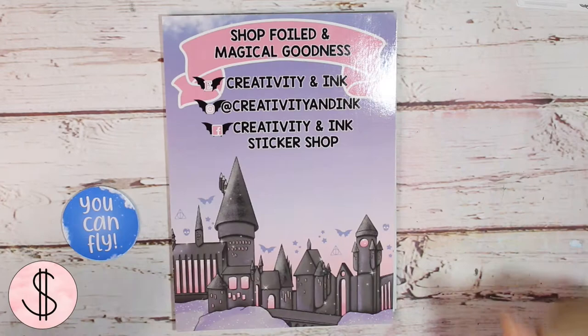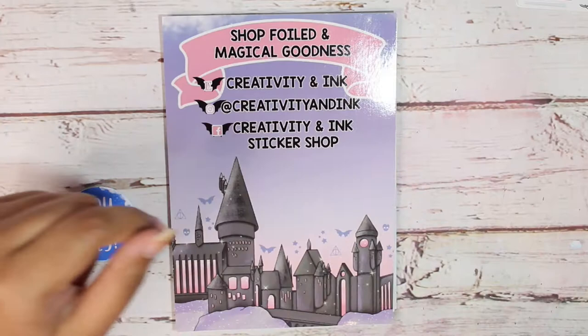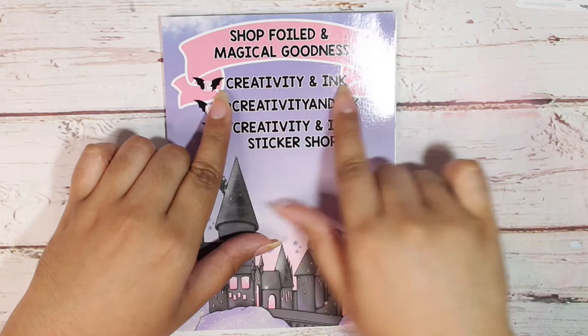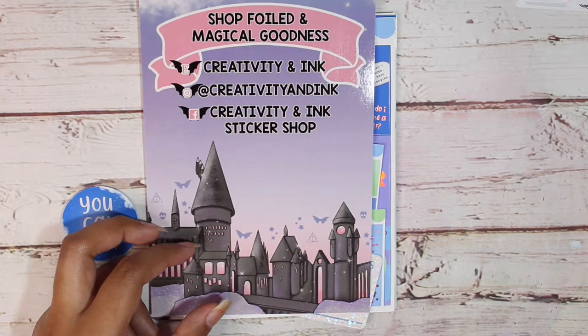And the next shop that I have to show you guys is Creativity and Ink, because honestly, would it be a geeky planning haul if there was no Creativity and Ink somewhere in here? So 10 out of 10 recommend checking out her shop. It's on Etsy, Creativity and Ink, and her Instagram, because Angela is actually the sweetest human being on the planet, and she did change her journaling card. If you've watched any of my other videos, I always pull out one of her journaling cards, and I can't find any of them now.